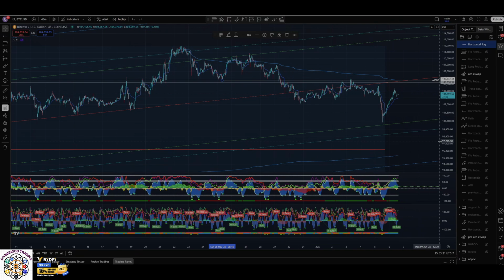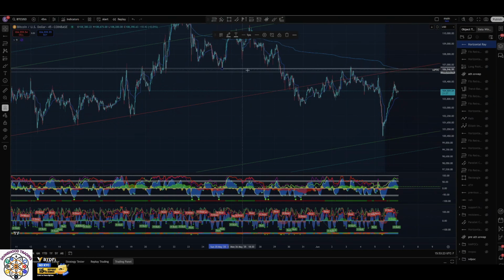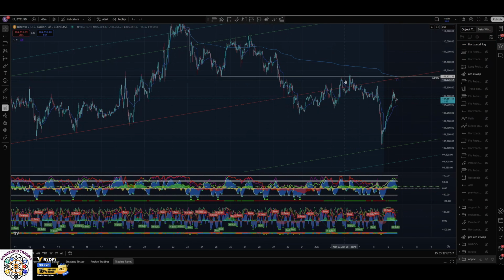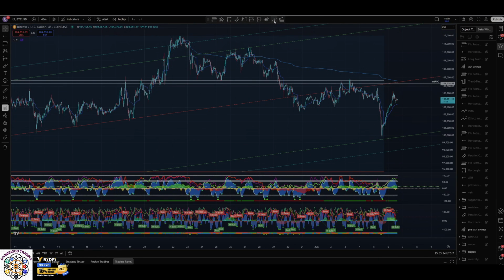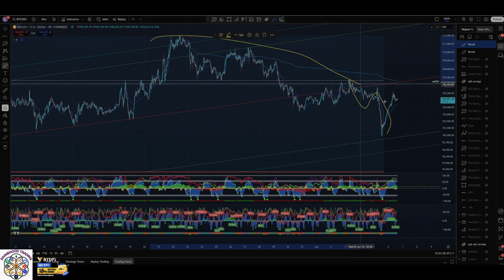Now, in crypto, I have seen a couple times where we do actually see a little bit of overlap and the impulse continues to play out to the downside. And in this case, it did continue to play out to the downside. But also in your wave 5 to the downside, you want to see a 5-wave structure to the downside within the wave 5 of the bigger impulse.